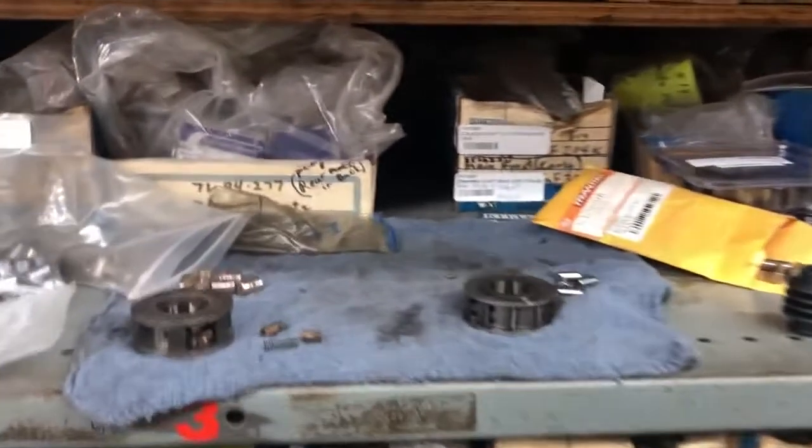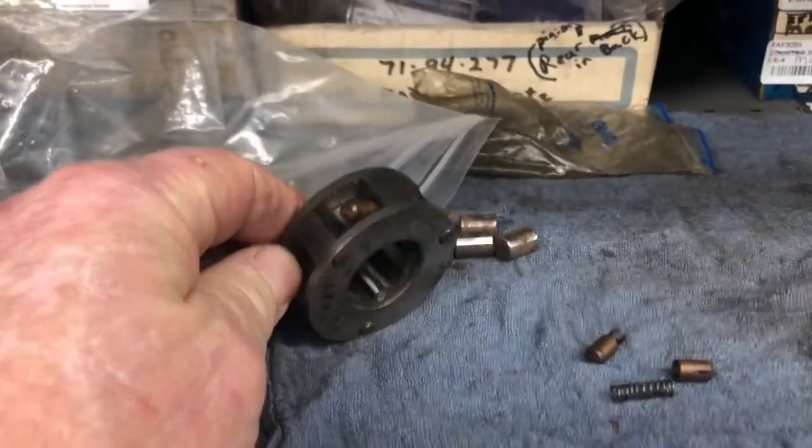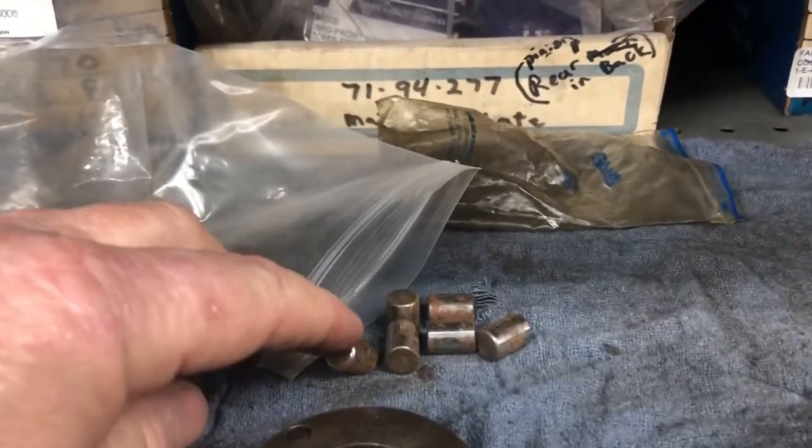But the Sprags, or we call it the one-way clutch. This is an early design right here. This is the 6-roller type. And if you're like me, I go to my drawer of rollers and start digging around, and all my rollers are rusty and worn. If you mic them, there'll be a couple thousandths in wear.